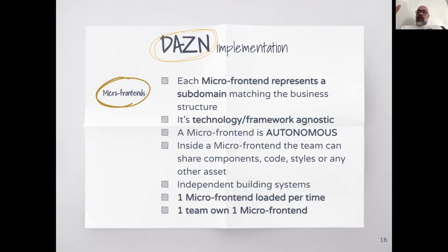So let's define what a micro-frontend is for us. A micro-frontend represents a business subdomain, as I described before. It's technology and framework agnostic. What it means is we can use any technology that we want for every micro-frontend. It doesn't mean that we need to have multiple frameworks in the same application. In fact, in our case, funny enough, I provided this possibility to go with any technology, and everyone picked the same combination: React and MobX.